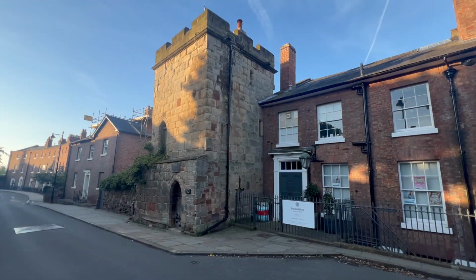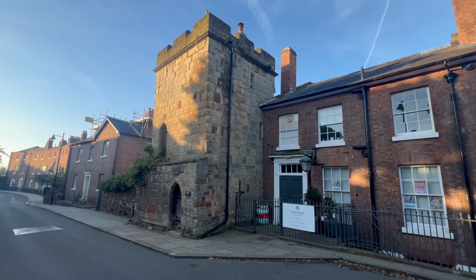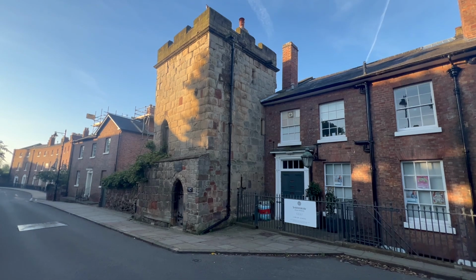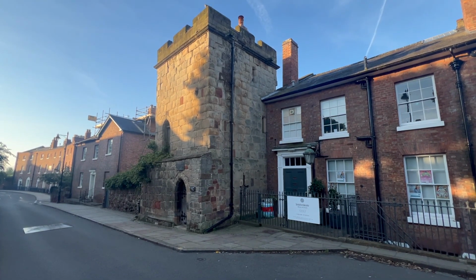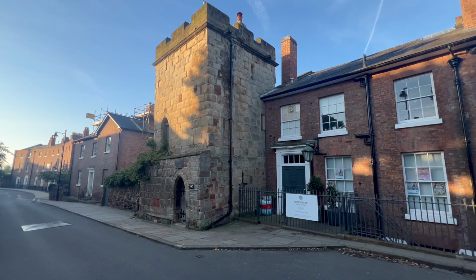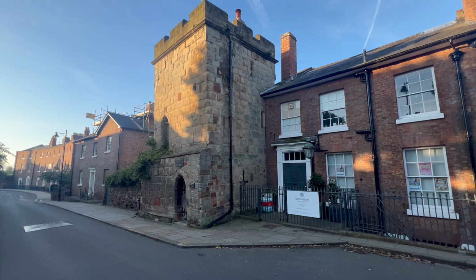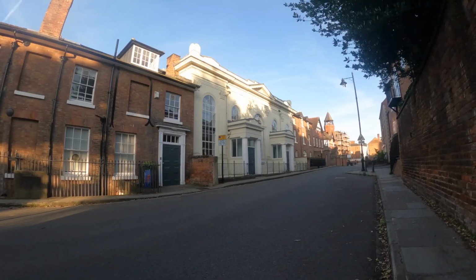So here we have it, Town Walls Tower, originally named Wingfield Tower. I don't think many people refer to it as that these days, but now owned by the National Trust. So either get yourself a membership or go with somebody who's got one. Having said that, it's not open that often. Anyway, now we're here, we may as well make our way towards Fish Street via College Hill. Let's go and take a look.